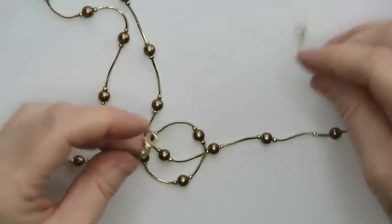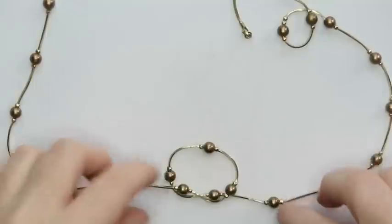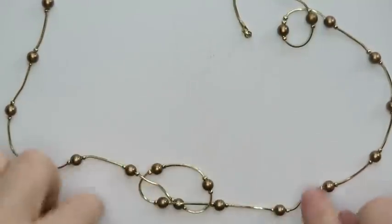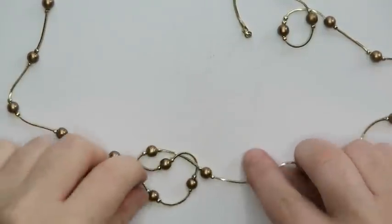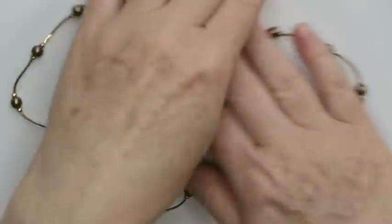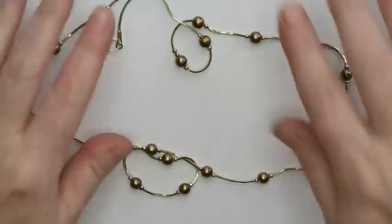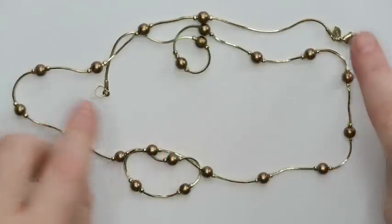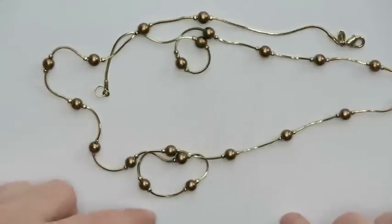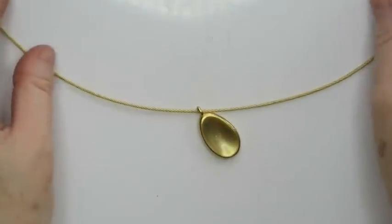And then this is a really nice Monet chain necklace. It's got gold tone chain. Oh, we got a little knot there. And then these bronzy brassy colored beads. This is something I will also sell. I'll have to look up how much this goes for because it is Monet, so I might find a similar one out there.